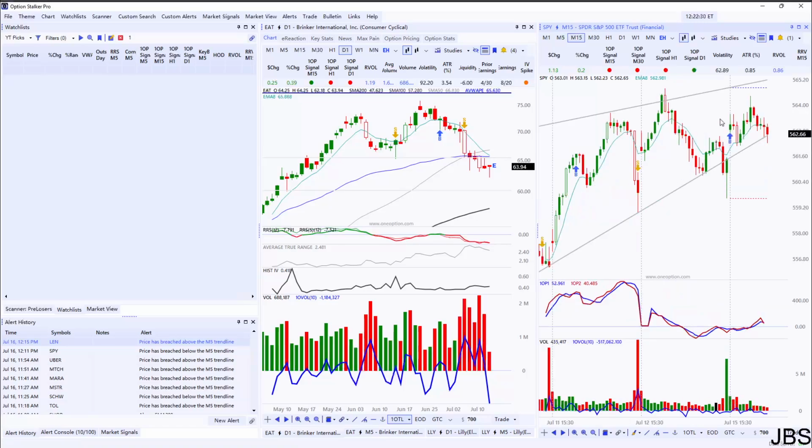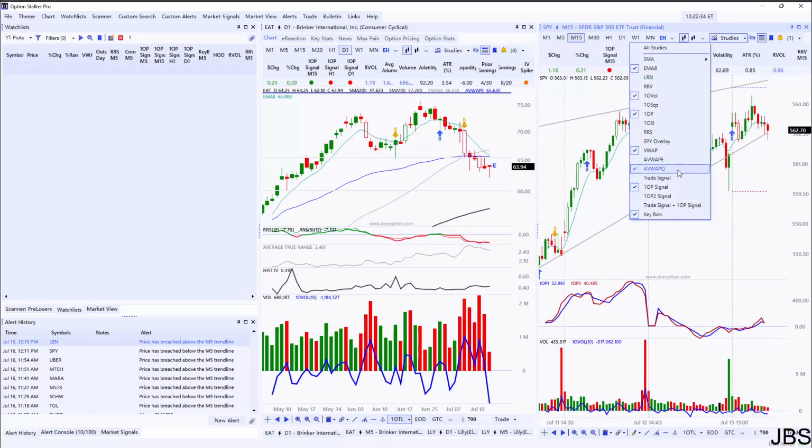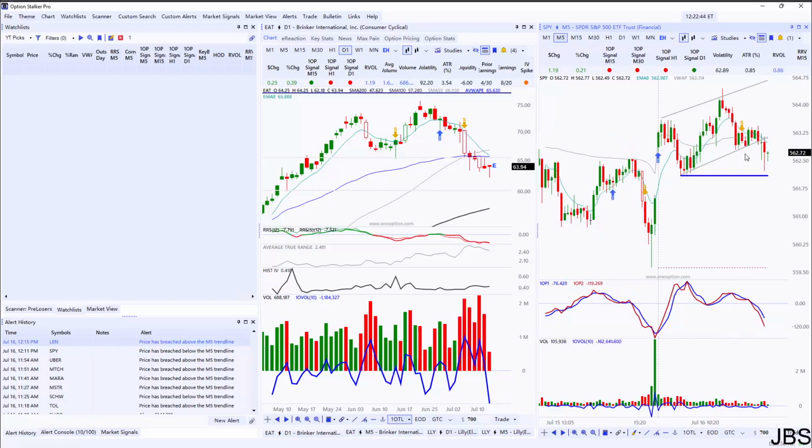If 1OP on the M15 is on a sell signal, which seems to be a little bit off relative to what this is saying, but if it's on a sell signal on the M15 and then the M5 gets a sell signal, then that's a nice entry point. So that's kind of what I took the short on, but that's not the point of the video.